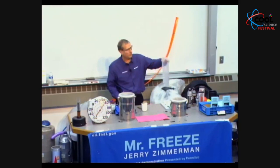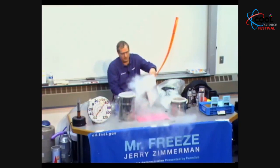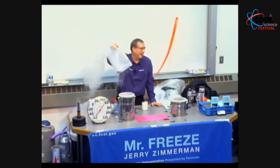I'll put some water in this bag, and I'm going to add some liquid nitrogen. Now, this kind of demonstration itself. I have in this bag two liquids. One liquid is boiling, while one liquid is freezing. One liquid is going from a liquid to a gas at the exact same time. So which one is boiling? Nitrogen, that's right. Which one's freezing? What am I making? Ice.